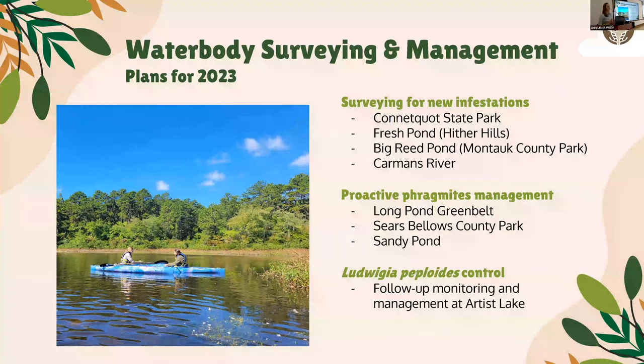We're also continuing our projects in proactive Phragmites management. So especially where Phragmites occurs in really small stands in coastal plain ponds, these rare, threatened ecosystems, we're working to manage Phragmites in those situations. So continuing the projects in Long Pond Greenbelt, Sears Bellows County Park, a few ponds there, and also Sandy Pond and the Calverton Ponds Complex.